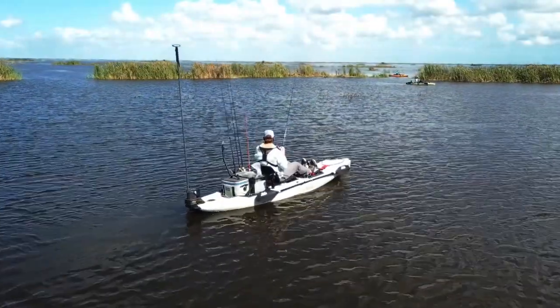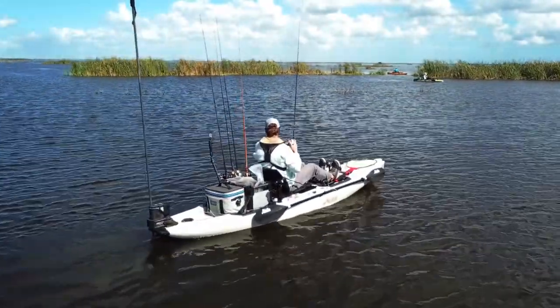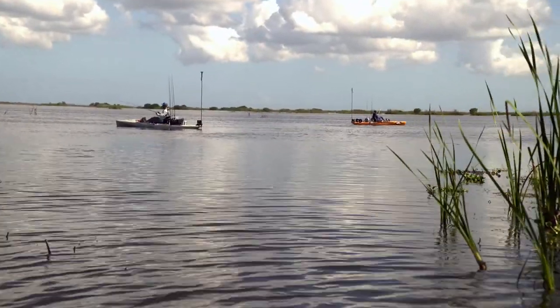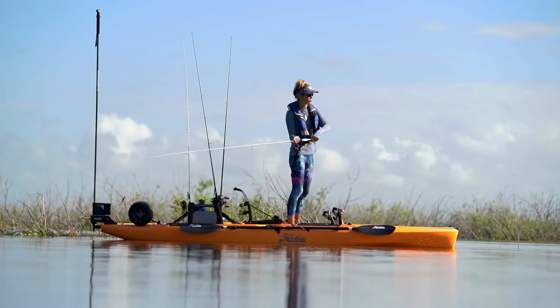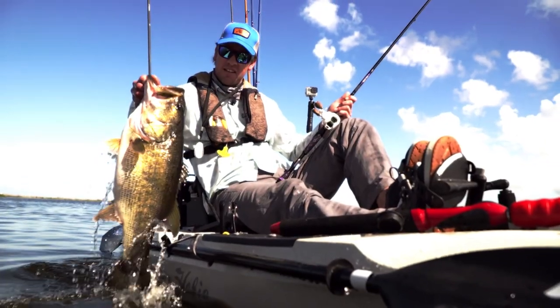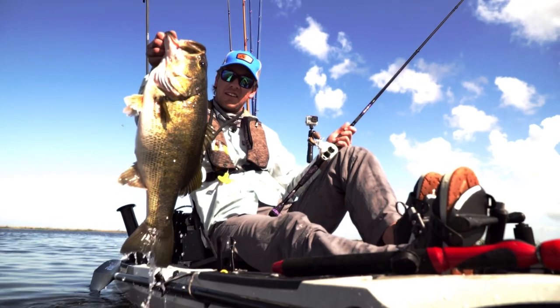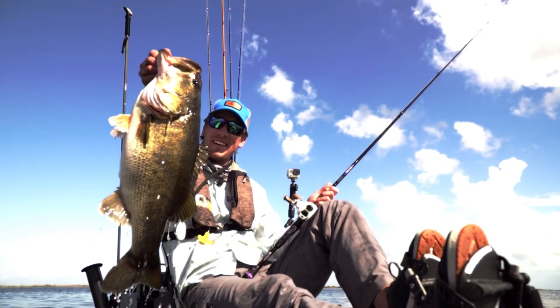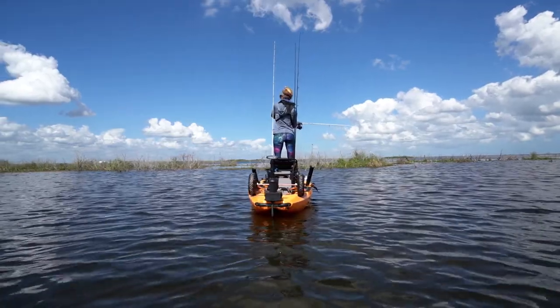We're fishing on the Fellsmere Reservoir, just outside of Vero Beach, Florida. It's a new 10,000-acre impoundment on the east side of the famous and legendary Stick Marsh. After I caught that beautiful, magnificent fish, Bree and I got together and we started putting the hurt to them on the chatterbaits, one after the other. It was really, really fun.